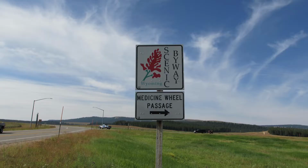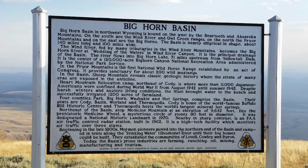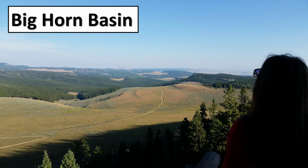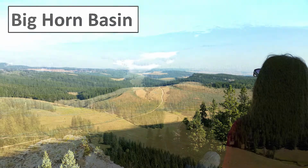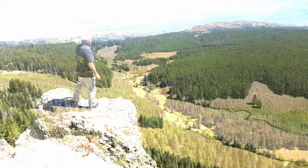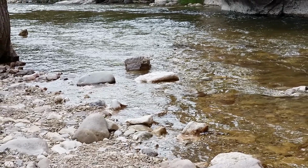Take the turn onto Wyoming's Medicine Wheel Passage Scenic Byway to enter the Big Horn Basin. Big Horn Basin in northwest Wyoming is bound on the west by the Beartooth and Absaroka Mountains. On the south are the Wind River and Owl Creek Ranges. On the north, the Pryor Mountains, and on the east are the Bighorns. The basin is nearly elliptical in shape, about 140 miles long and 100 miles wide.